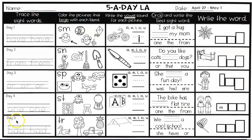Leg. All right, day 4 for Thursday, O-N-E. Do you remember what sight word that is? One. Awesome job. So you're going to trace 1 and 1. Okay, the next one you're coloring in the 2 pictures that begin with the blend. This blend is an S-T.